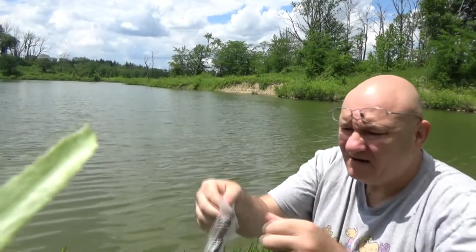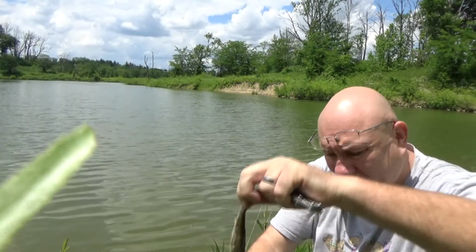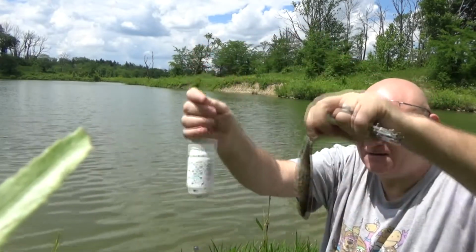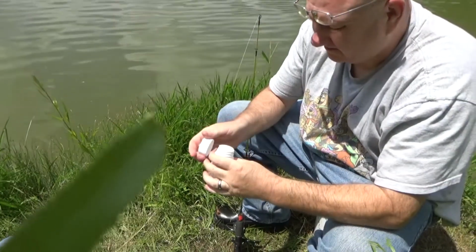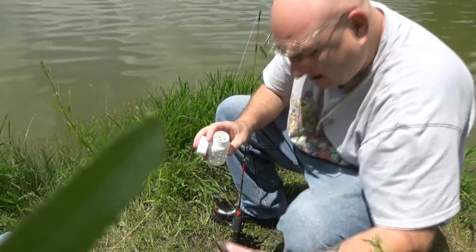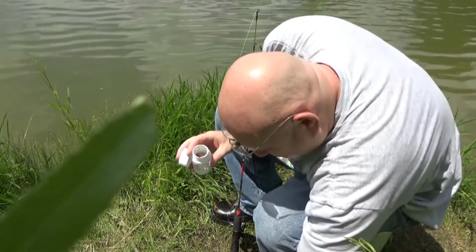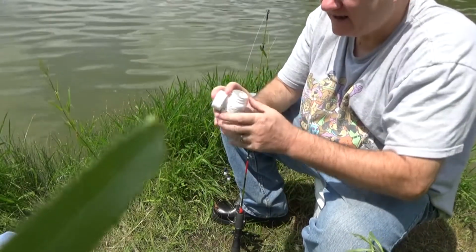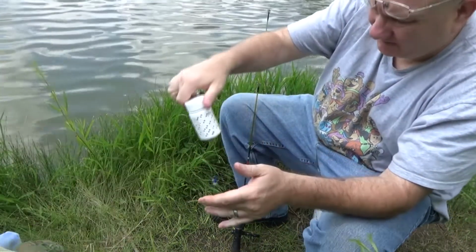Alright, so open this up, pull this guy out. We're going to chop him into 3 different pieces. 2 for the hooks and 1 for inside here. Okay, so let's unscrew this. Voila. Alright, we're going to stick the head in there, that in there, and we're going to stick the tail in there, nice, and there we go. Seal that up. That's good to go.